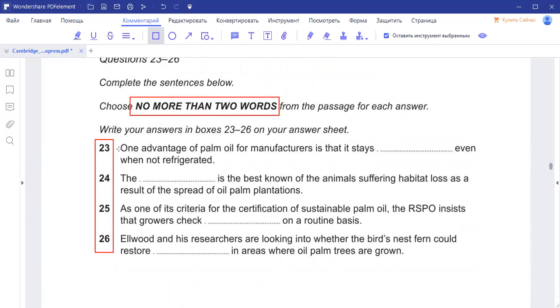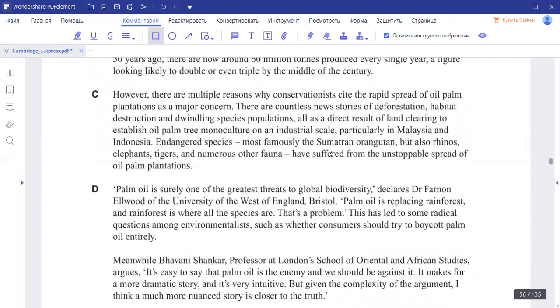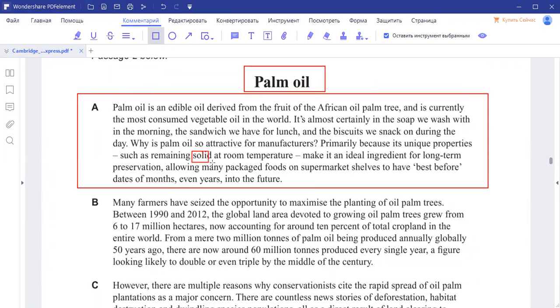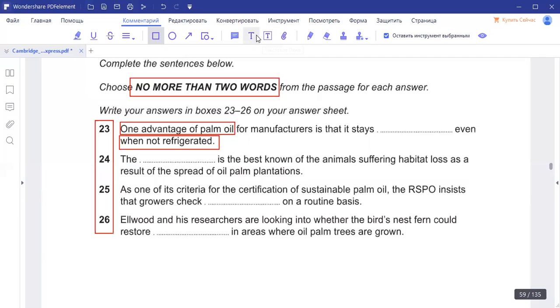Work with the synonyms. One advantage of palm oil for manufacturers is that it stays something even when not refrigerated. Okay, I think we just found it in the first paragraph that we read. It stays something, like maybe it doesn't rot even if it's not refrigerated. Remaining solid. I feel like it is quite a bit of the answer, because it's an adjective that we're looking for: an ideal ingredient for long-term preservation, allowing many packaged foods on supermarket shelves to have best before dates of months. So I feel like it stays solid. Yeah, the word solid can also mean something like authentic, but in this case, it means hard. It stays solid even when not refrigerated, at room temperature.